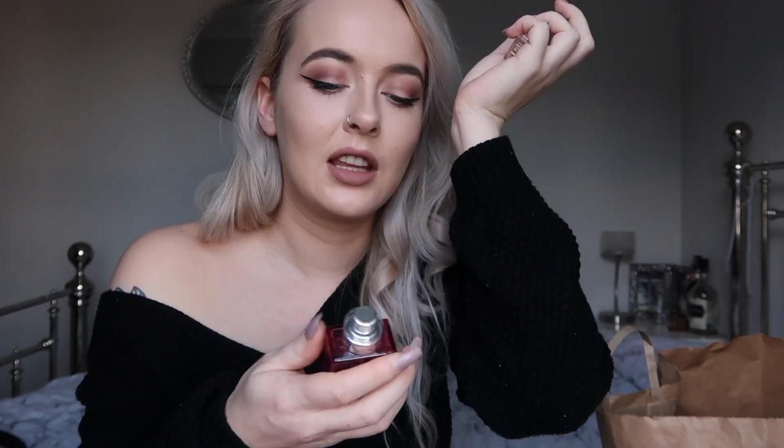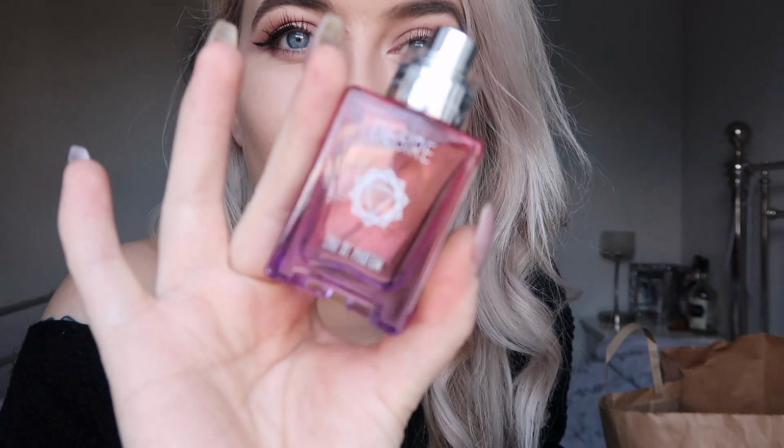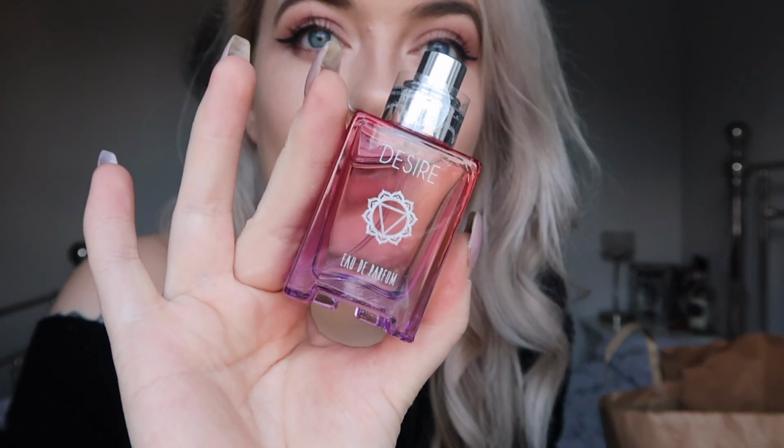But this one is called Desire, and it looks like that, and I'd say that it's fine. I think it suits me. I think it sort of smells quite like how I like to smell. It's a little bit more mature without being talcum powdery and grandma-ish. It's pretty. It's not one that I'll wear for a special occasion, but it is one that I don't mind chucking in my handbag and spritzing myself with if I feel like I'm stinking.